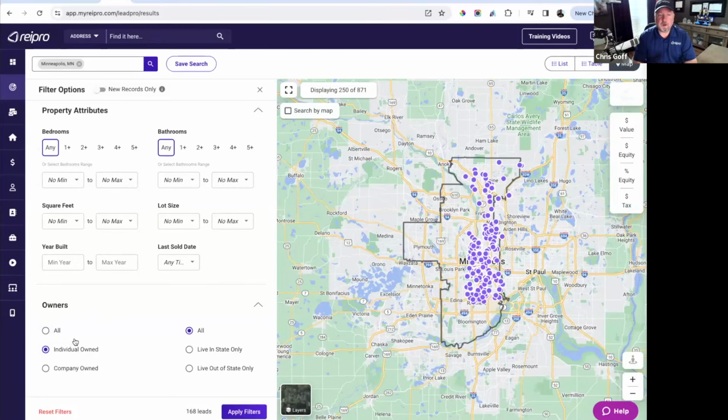And here's why. If you send a postcard, a letter to a company, do you really think it's going to get in the hands of the person that's going to make a decision on if they're selling it or not? There are husband and wife LLC companies out there that are just two people. I'd really much rather deal with a non-investor, just a normal person owned property.